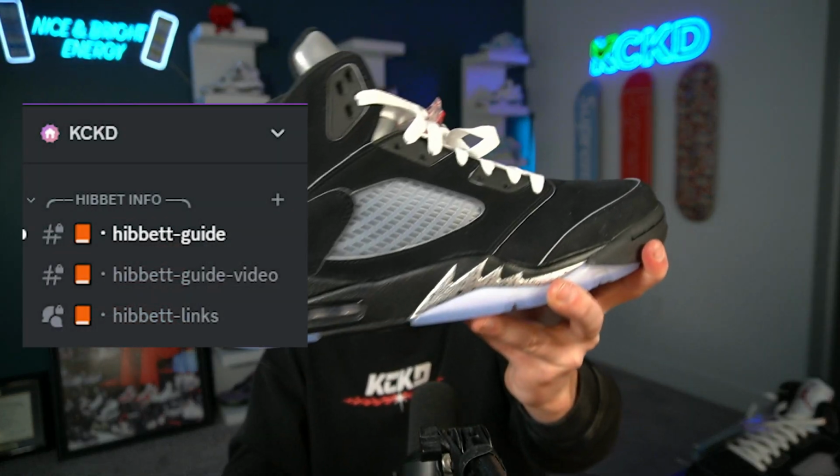Now, how can you hit these restocks? There's one place that sticks out to me like a sore thumb, and most people know about it. If you don't, it's called Hibbett. Hibbett is one of those websites that restock all the time, man. We run it. We do it all the time. We've shown you how to do the Hibbett method. If you don't know how to do the Hibbett method yet, I'm going to have it linked down below for you guys and start taking advantage of that.